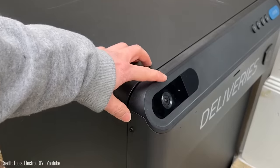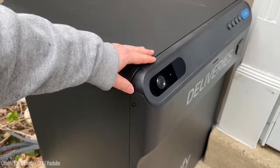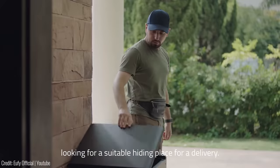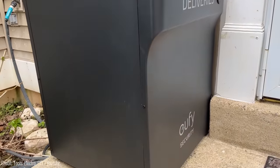access the contents. The device also has a built-in camera that can capture any suspicious activity, providing a visual record of the delivery process. For around $400, the Smart Drop Secure Package Delivery Box is a practical and reliable gadget that can bring peace of mind to homeowners and online shoppers alike.